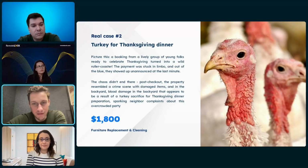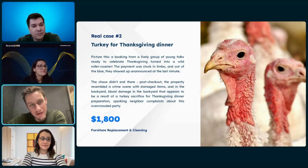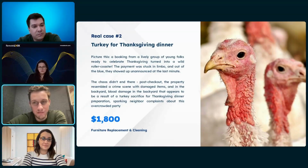But here you can see we had not only damage, but because they apparently slaughtered one of the animals in the backyard, also blood damage and things like that everywhere. And neighbors complaining, which, as we know, can be a big issue, especially if you're in a community that has a lot of sensitivity around short-term rentals, right? Maybe one that isn't traditionally a vacation rental market. That makes the urgency behind why you want to put these tools in place so you don't run afoul of local ordinances or regulation, or potentially cause people in your community to seek out potentially damaging regulation.